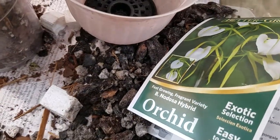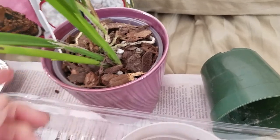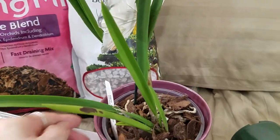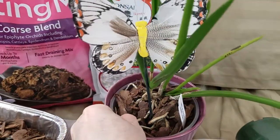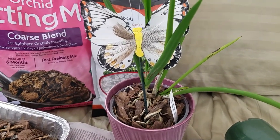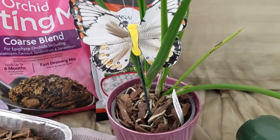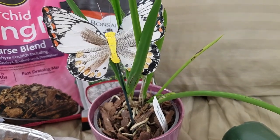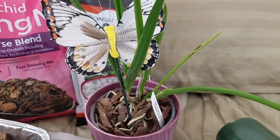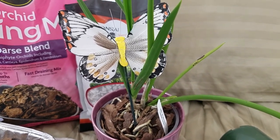So I'm reusing one of the outer pots that I got one of my Phalaenopsis in. And what I'm going to do is I'm going to soak this orchid in water for 24 hours so it can rehydrate itself and the bark can absorb the water. And I'll also be putting seaweed emulsion fertilizer in that helps root, plant, and flower growth, and will help this little guy out and give him a head start. And then next week he'll get watered on Sunday or Monday with my regular plants.